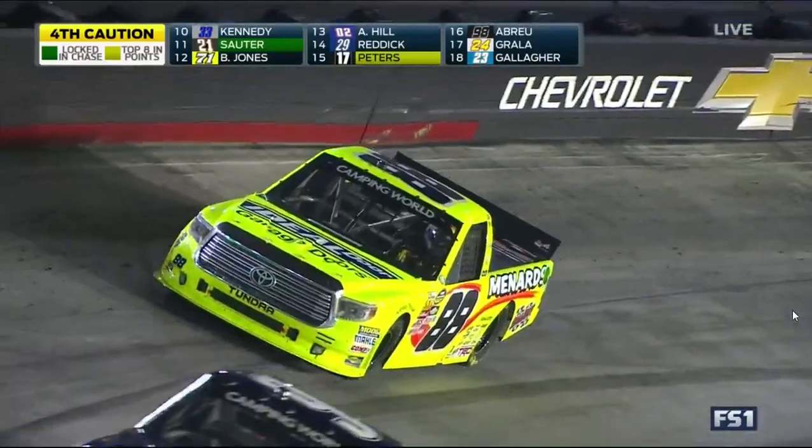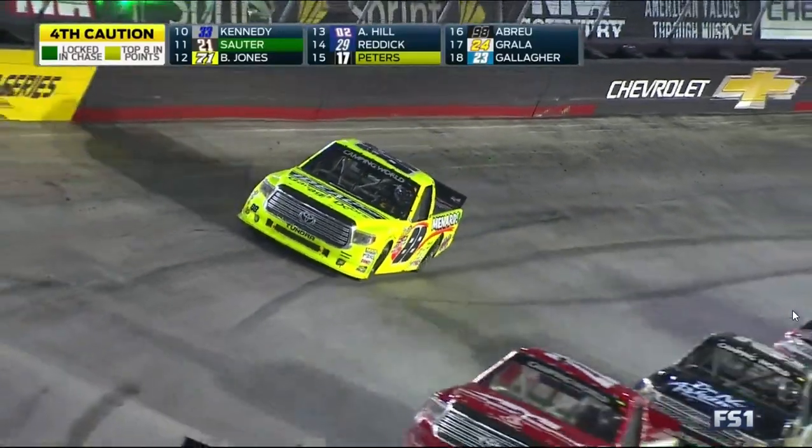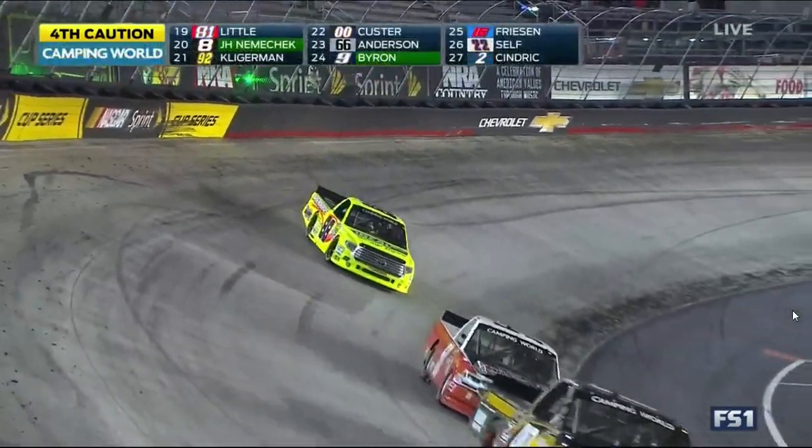Is that an issue with the 88? They don't know we're broke here, guys. Of Matt Crafton? You heard the radio, said we're broke. Then turn down the hill. Turn down the hill now.